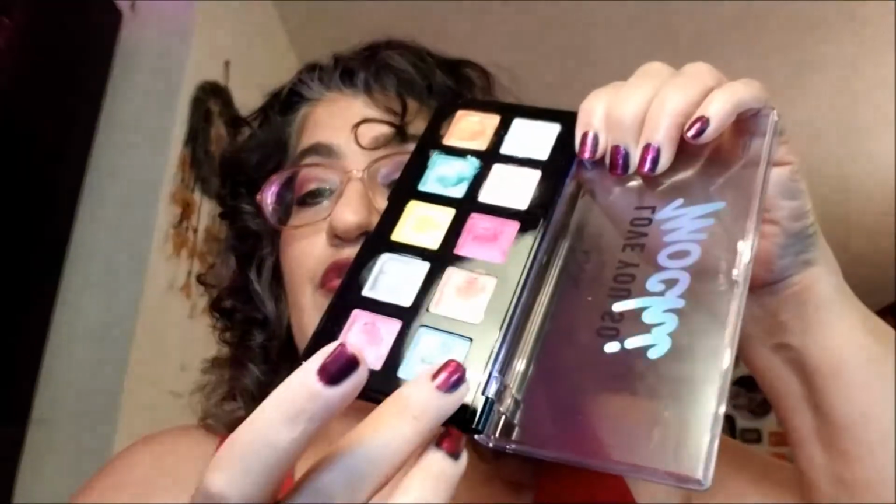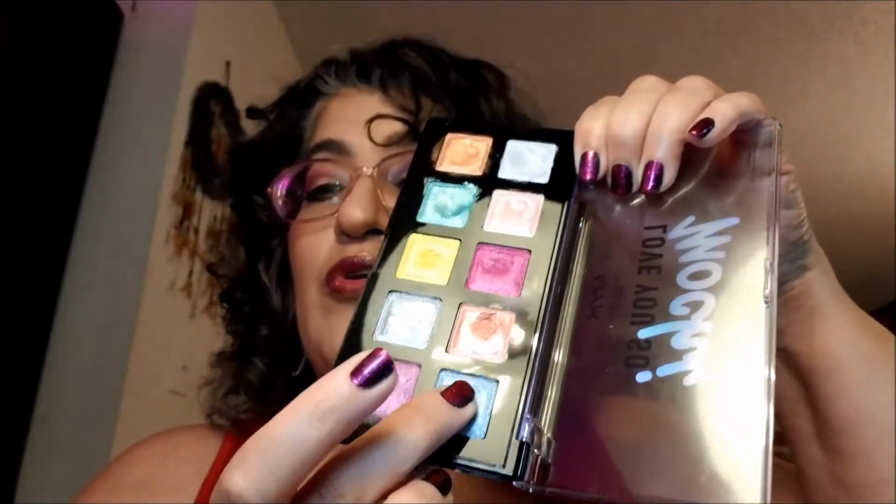easy to smoosh around. I had similar problems with the NYX I Love You So Mochi palette, which has a very similar moussey, you can easily press it around texture. They do seem to work better than this formula, but at the same time, I do believe the formula is part of the reason why they work so much better with, say, a finger or a sponge rather than a brush.